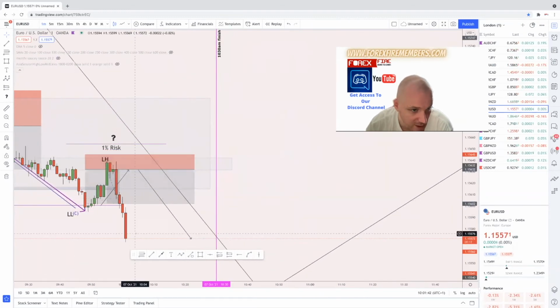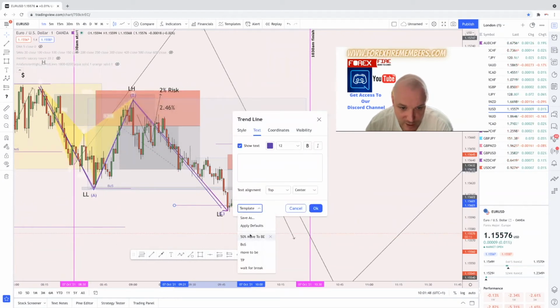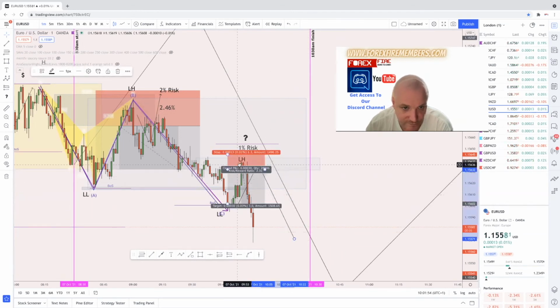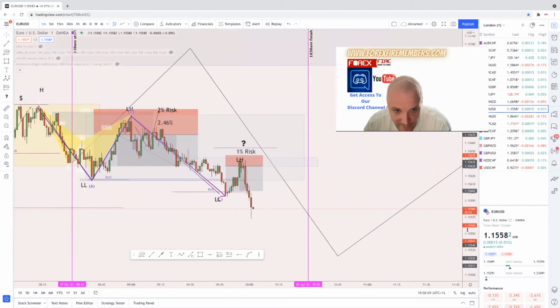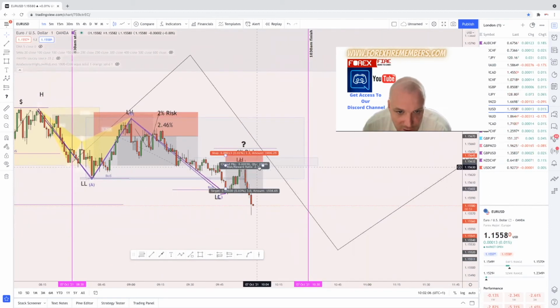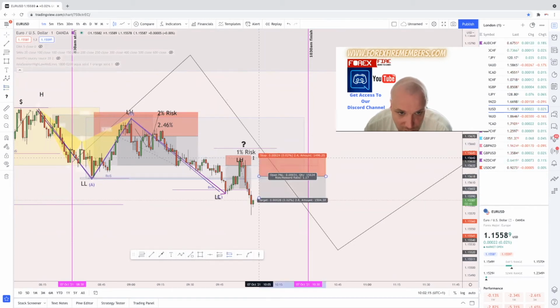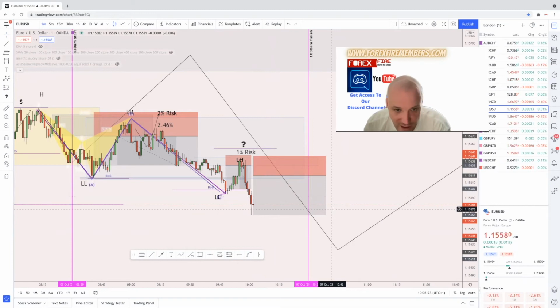We've got to break the structure now. So let's take a look. Break the structure. Template. Okay. So now we've got that break of structure. Get rid of that. Now this is where it's going to get a little bit more difficult, because obviously we've got a huge order block on this upside. I'm going for a short. That's your order block there. That's your pullback. See, that's not too bad. So we've got a 1 to 2.04 risk now.